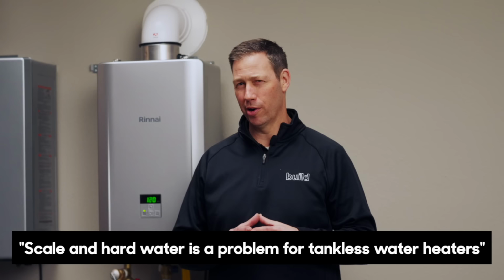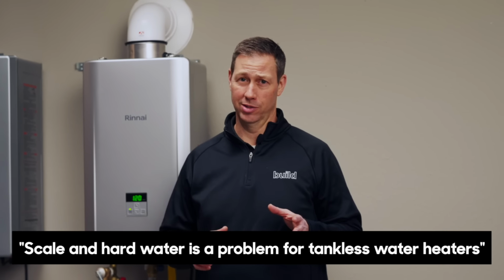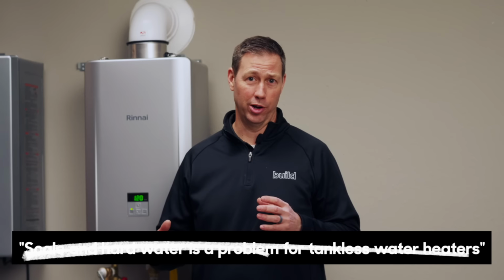Scale in hard water is a problem for tankless water heaters. All right, think about this, guys. No, it doesn't matter what water heater you have, scale in hard water can be a problem. If you've got a tankless, you need to maintain it. If you've got a tank, you also need to maintain it. Now here's the hidden truth about tanks.